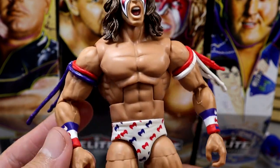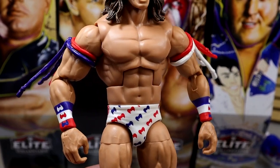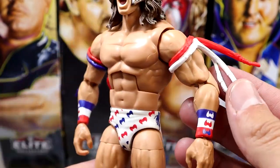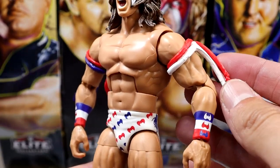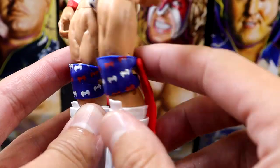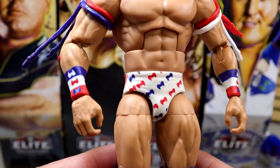But the head sculpt looks good, the paint looks good. I actually like this gear. This is one of the most iconic Warrior gears ever, I swear. I like it a lot. Red, white, and blue. You got the tassels over here. Same tassels pretty much as Bulldog over there, but these don't rotate. But then down here on his knees, he has the rotation kind, so you have those Warrior logos in blue. Red, white, and blue, you know, America. You guys know I love that.